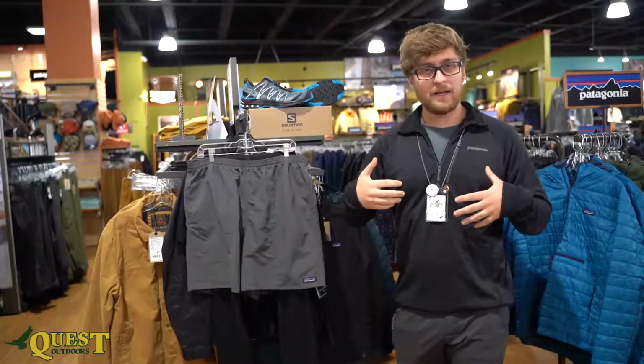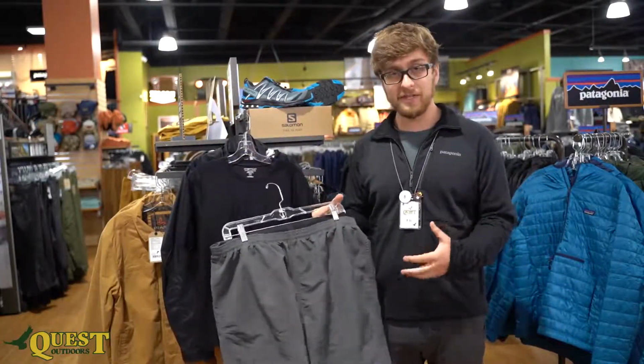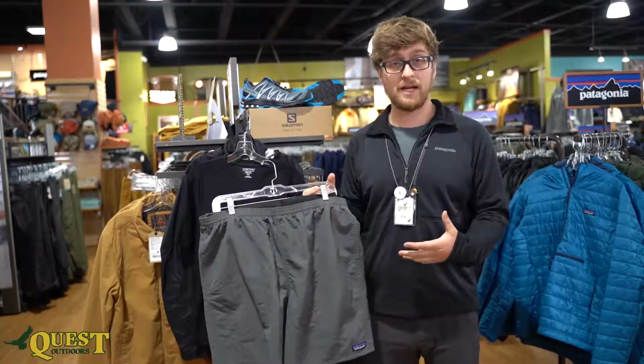That covers upper body and the outer layers. Now we'll go into lower body. I personally get really hot when I hike, so I always hiked in shorts. Even in the winter, I was wearing shorts on the outside.